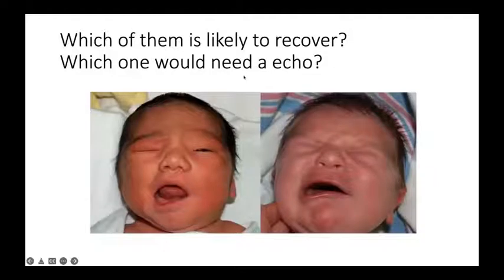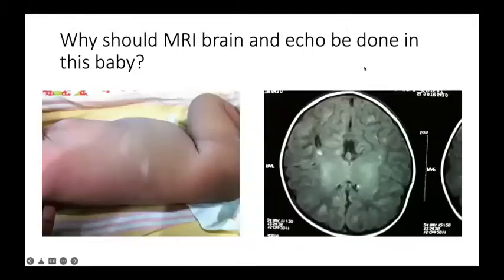So we have absence. I think they are right. They presented it. Okay, fine. Next condition. Why should MRI and echo be done in this baby? You can see on the left there is a baby, and on the right you can see an MRI. Can you tell the diagnosis?